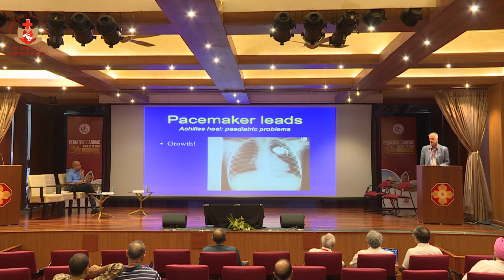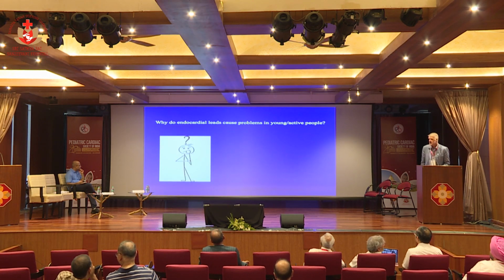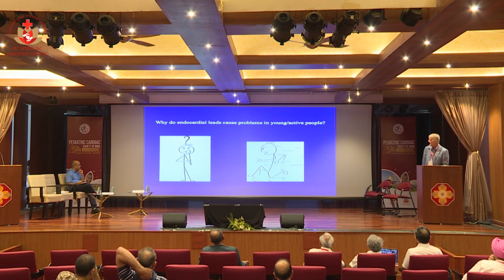In addition to growth, there's also a problem here that you may just about spot, and that's here. Next slide, please. And that is fracture. And here you can see a pretty classic fracture where the lead has been caught between the first rib and the clavicle, and there's a breach in the insulation of the lead. Next slide, please. So why is it that fractures are much more common in children and young people? There's approximately a 30% risk of a lead-related problem within 3 years after implanting an endocardial pacemaker defibrillator in a child.